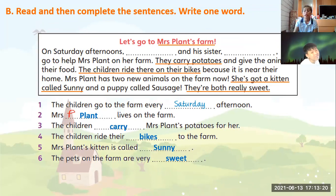Okay. So, the children ride their bikes to the farm. Look at this one. The children ride their bikes because it is near home. Mrs. Plant's kitten is called, what's the name? Sunny. Okay. The pets on the farm are very, very sweet. Yes, they are very sweet. Okay, next.